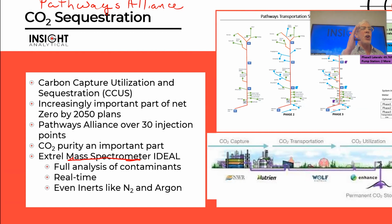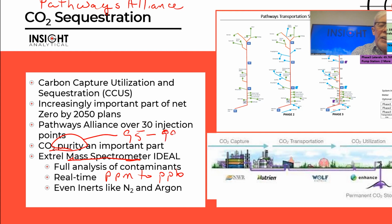Mass spectrometers are, if you like, a universal analyzer. They can measure pretty much every component. They get a response to every component. They can separate them out. So we can do a full analysis of all the individual components. We can do that in near real time. We can do it down to low ppm, even to ppb levels. At the same time, we can be measuring CO2 purities up at the 95 to 99.9 percent purity range. So we can get how pure is our CO2 for that CO2 tax credit side, and also be doing an analysis of all the individual contaminants.